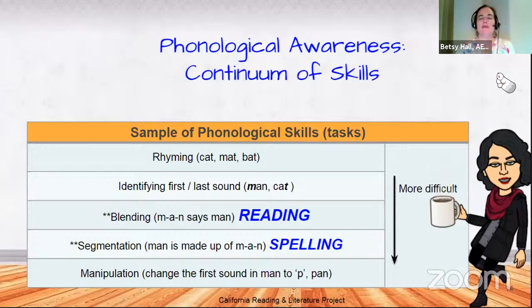Okay, so here's a continuum of skills, just so you have sort of an idea. The easiest skill for most kids is rhyming. Cat, bat, mat, these are where the ending chunk is all the same. If you watched the videos that I posted, I really was focusing on that a lot in the beginning. I have found in my work with kids, students who struggle to hear rhyme, to be able to discriminate if it's rhyming or if it's not rhyming, and who struggle to produce rhymes tend to struggle to learn to read. So to me, this is kind of an important indicator skill, rhyming.